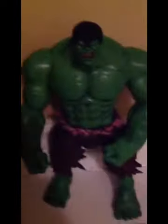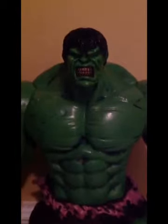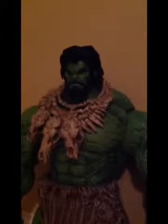Okay, and then these are the latest new ones that I've got. Here's another Marvel Select first Hulk. I like this one actually. I like his face detail. I really like this guy. I like his pants. That's really nice. He's very heavy. I like the vein detail. I like this guy on all the vein detail, and this guy because he's got huge muscles, you know.